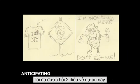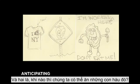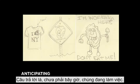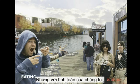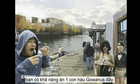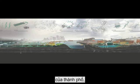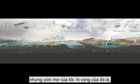I get asked 2 questions about this project. One is, why is it happening now? And the second one is, when can we eat the oysters? And the answer is, not yet. They're working. But we imagine with our calculations that by 2050, you might be able to sink your teeth into a Gowanus oyster.